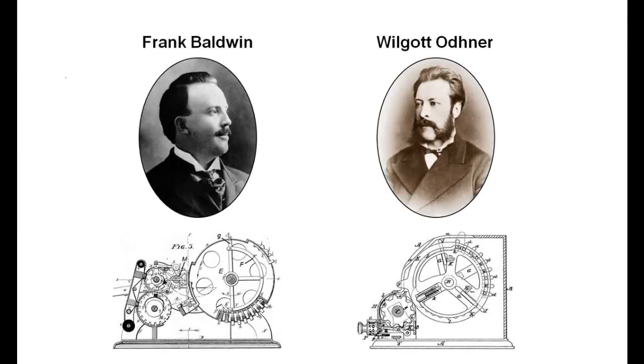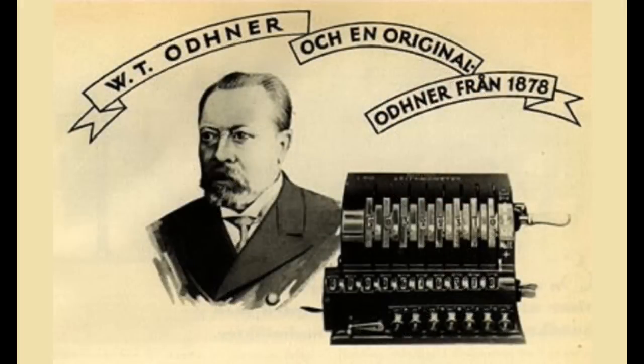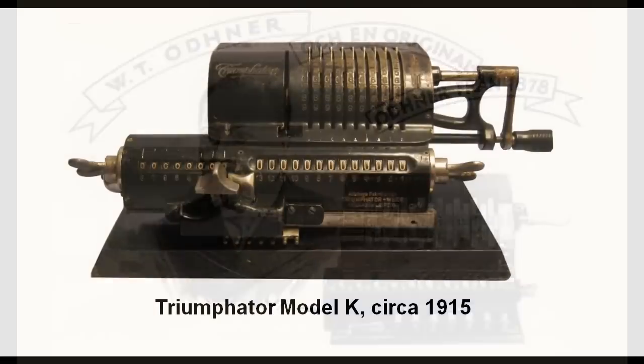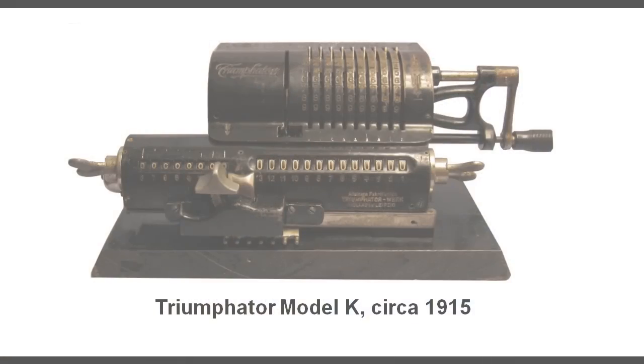The modern pinwheel calculator was invented in the 1870s in America by Frank Baldwin and in Europe by Vilgot Odhner. Pinwheel calculators were very popular in Europe, where tens of thousands were in use until the 1970s. Calculators based on Odhner's design were manufactured by many companies, including Brunsviga and Facet. The design shown in this video is a Triumphator Model K, manufactured in Germany around 1915.